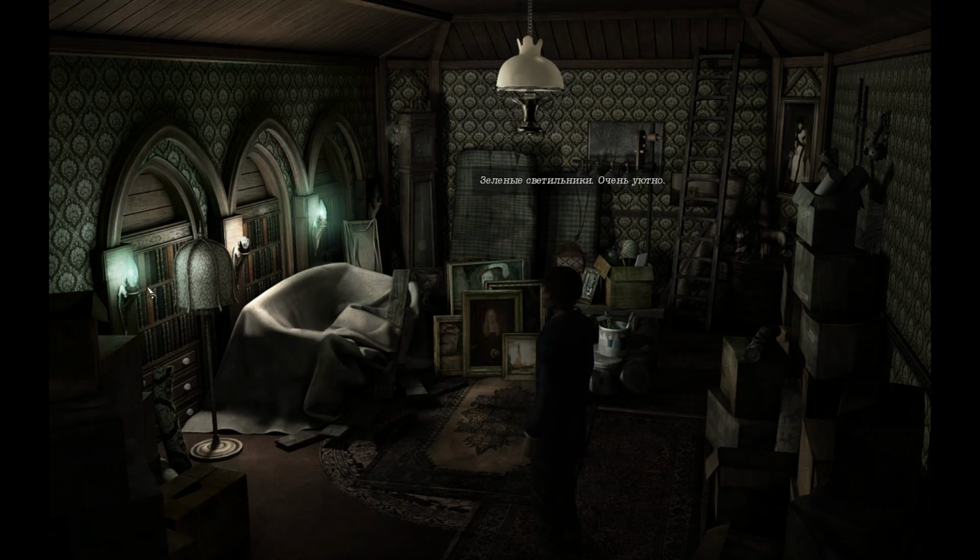Oh look, green ghost lamps. Very homely. A mattress seems to be a bit too unusual to serve as a hiding place for the Gordons.